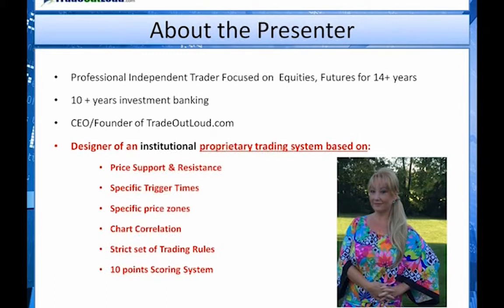I'm also the designer of the specific trigger times. So we don't trade throughout the day at any time. We have precise trigger times when we strike. For instance, for the morning session, for the newer trading session, we have a set of trigger times that start from 9:32 a.m. And we end the trading session at 11:30.